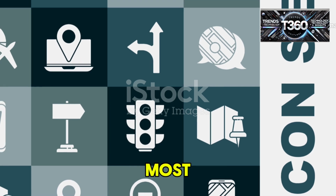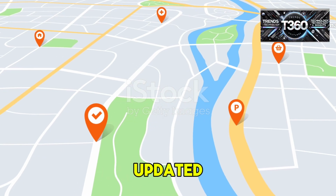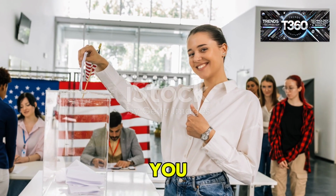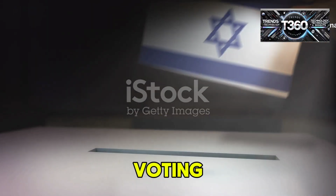These sites have the most up-to-date information on polling locations. They are constantly updated to reflect any changes or new information. Just type in your zip code or address, and boom, it'll show you exactly where you need to go. It's that simple. Now let's talk about your voting options.